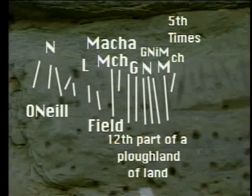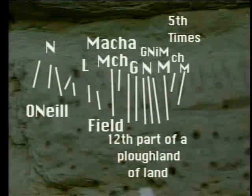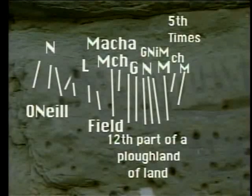We see an H, which, there were not numbers or numerics in Ogham, and H means 5, okay? The H means 5, and so he's taking the 12th part of plow land 5 times, which means he wants enough for 5 tribes, or he loves the number grace, which is what 5 also means.